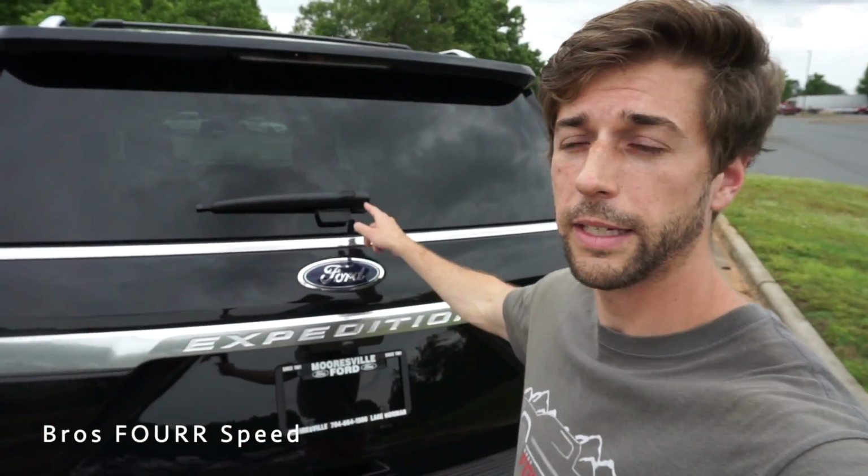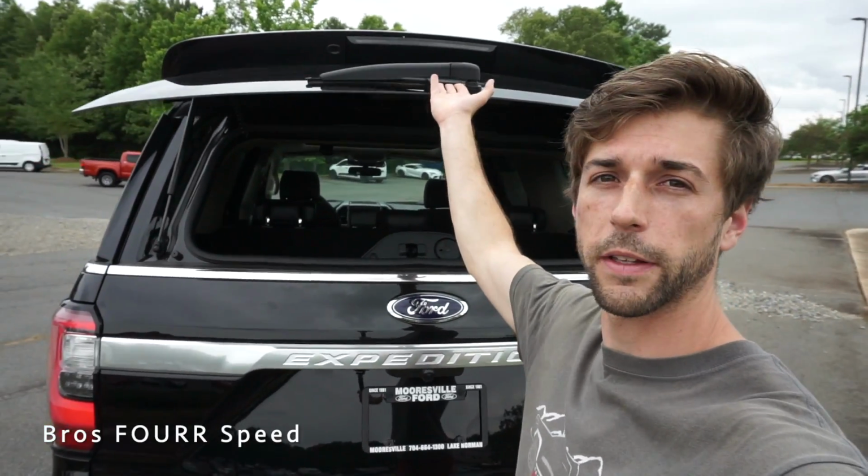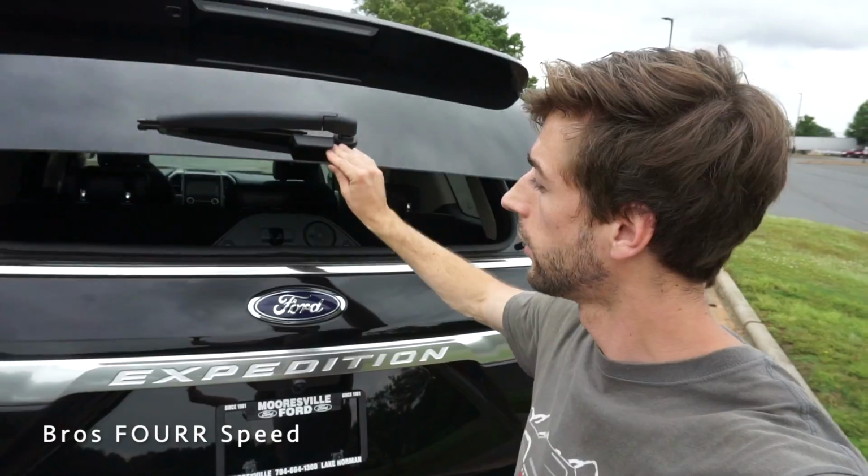You can also open up the top glass. If you don't want to do the lift gate, you can just push on this button here and easily open this up so you can get items in and out without actually having to have the power lift gate go up and down. So that is a cool option to see. Not many SUVs have that anymore.